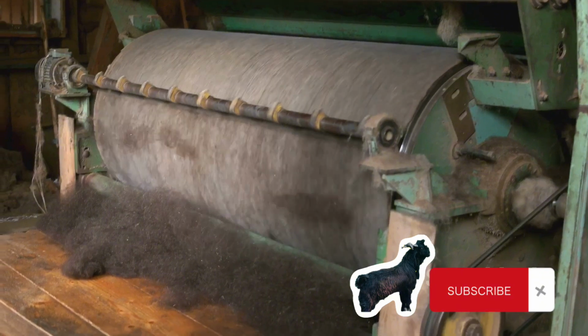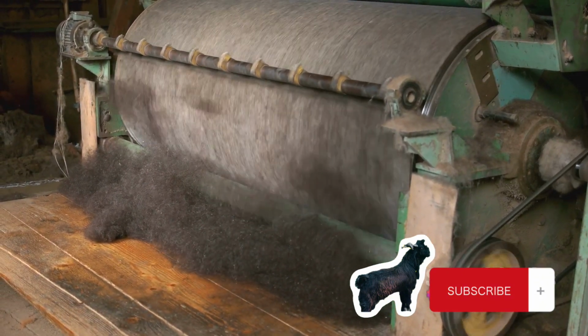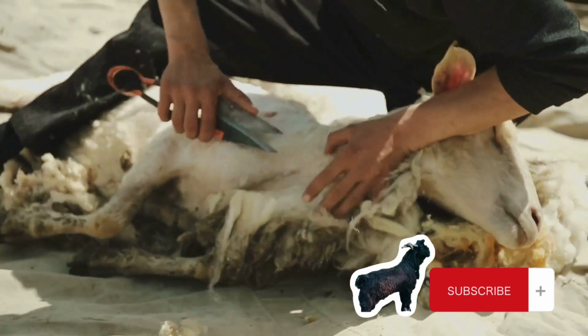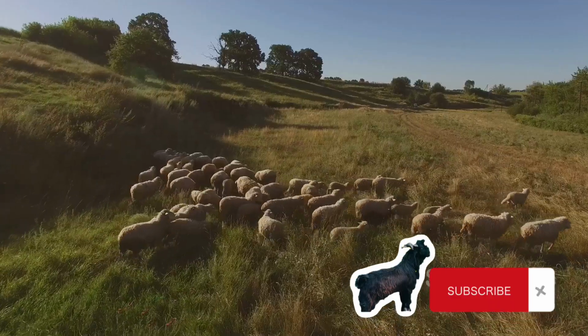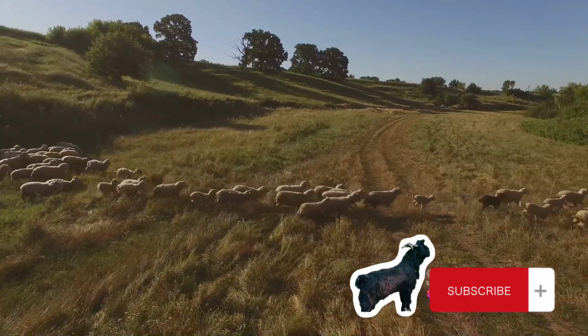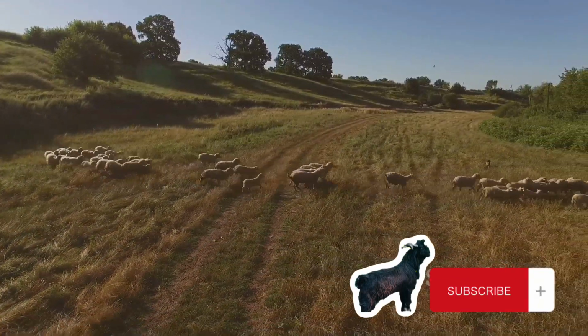And of course, we can't forget about wool production. Wool is a valuable commodity, and properly caring for your sheep's wool can significantly boost your farm's profitability. Regular shearing, proper storage, and careful handling of the wool are all part of this process. With all these elements in play, it's clear that sheep farming is not for the faint-hearted. It requires dedication, hard work, and a love for the land and the animals. But the rewards? They're definitely worth it.